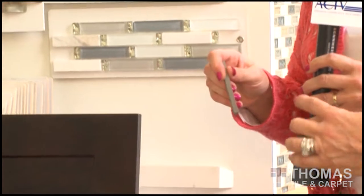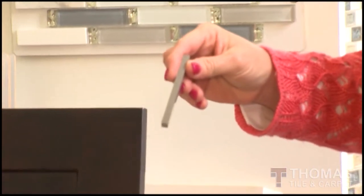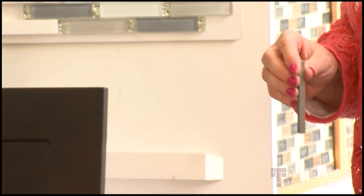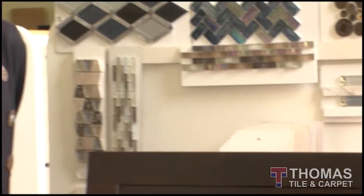I was going to ask Mary Lou about the grout. I saw a sign out front that said you don't have to seal grout anymore? No, we have a grout that's called a true color grout. And what that true color means is it's made with urethane. And because of the urethane compound, you no longer have to seal your grout, which is such an amazing thing.